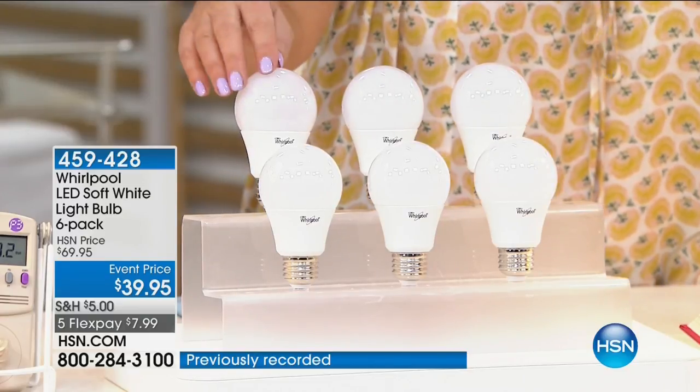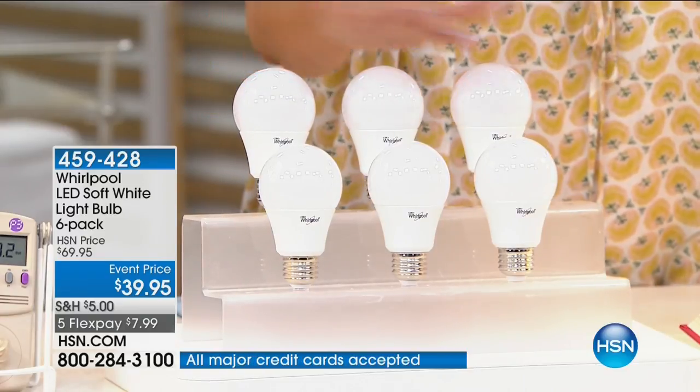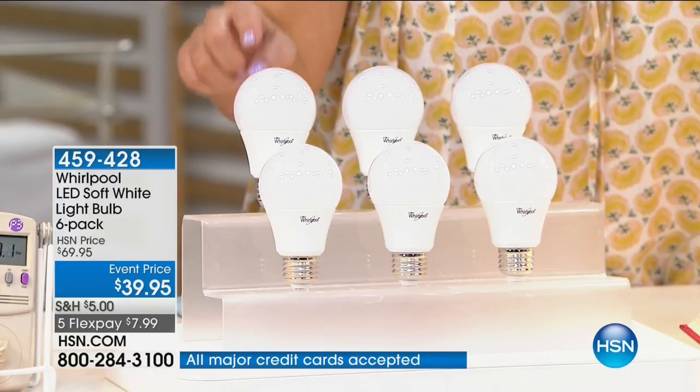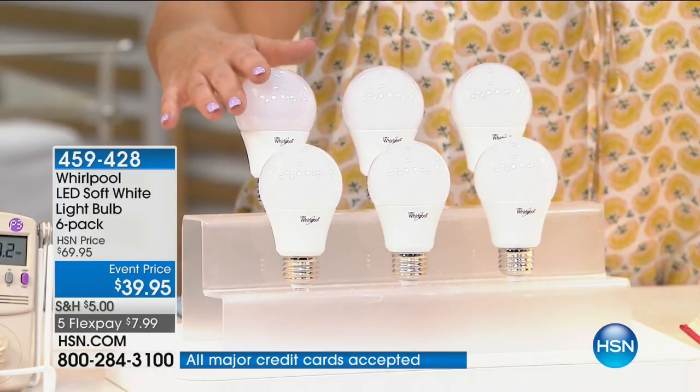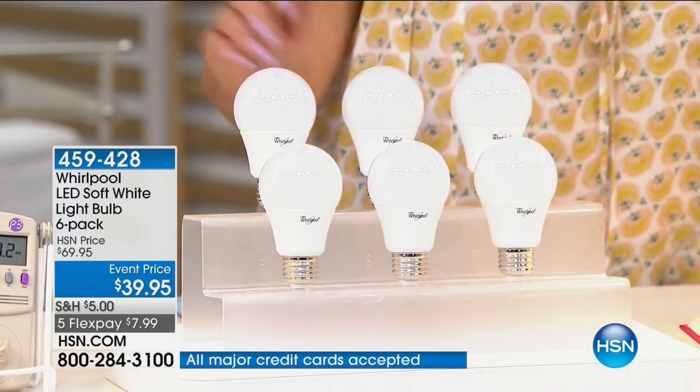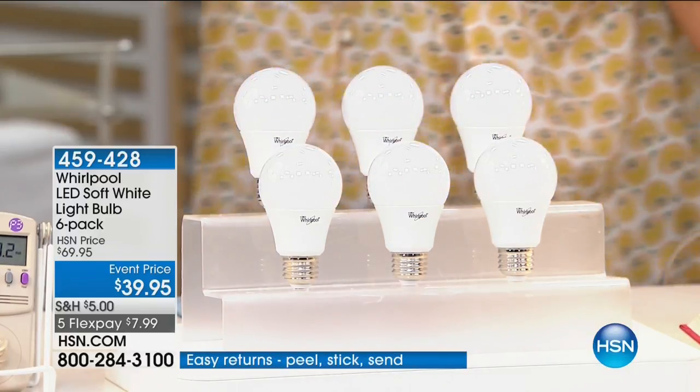The smart shopper here is going to buy more than one pack. You got to replace everything in the house, and we've never had a better value, $6.64 a bulb, $7.99 to get home all of them. That's the Flex Pay, $8. It's five Flex Pay, everything on air.